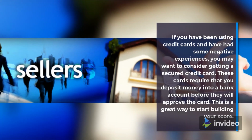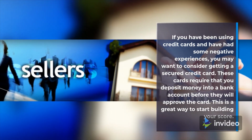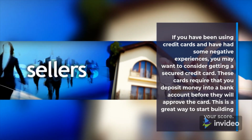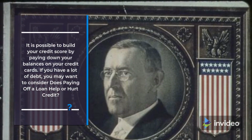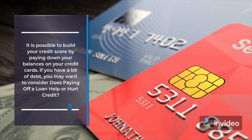Does paying off a loan help or hurt credit? Paying off a loan frequently hurts credit because it impacts your credit history and your credit mix. If the loan that you have paid off is your oldest credit line, then the average age of your credit will become newer and your score will drop. If the loan that you pay off is your only loan, then your credit mix suffers.